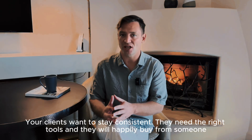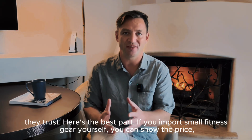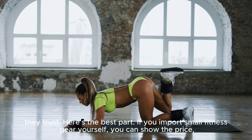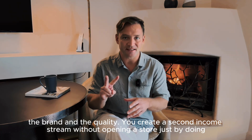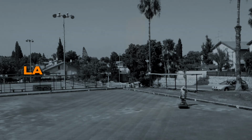Your clients want to stay consistent. They need the right tools, and they'll happily buy from someone they trust. Here's the best part. If you import small fitness gear yourself, you control the price, the brand, and the quality. You create a second income stream without opening a store, just by doing what you already do.